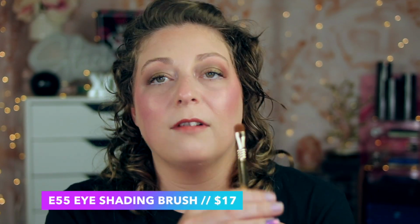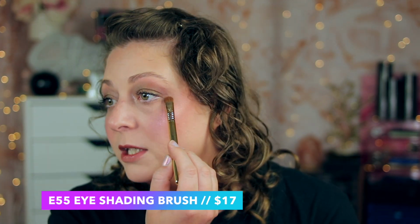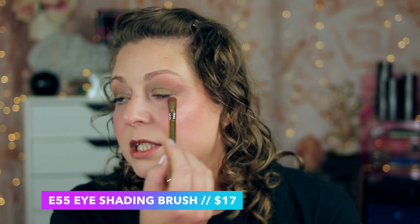And then the last one that I have is the E55. This one is a flat shader brush, and I like this one for the lower lash line as well, like when it's right in here, and you literally just diffuse the color all along the lower lash line.